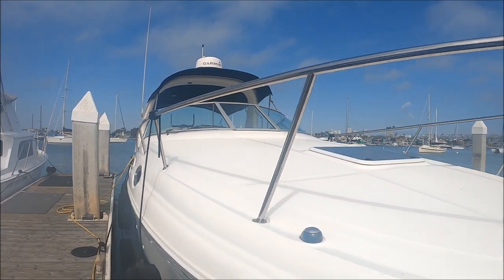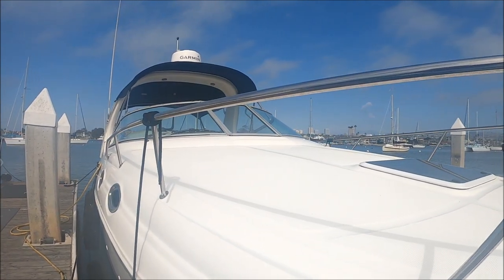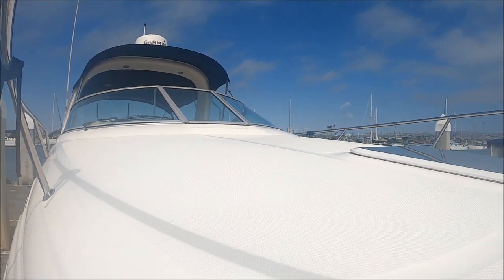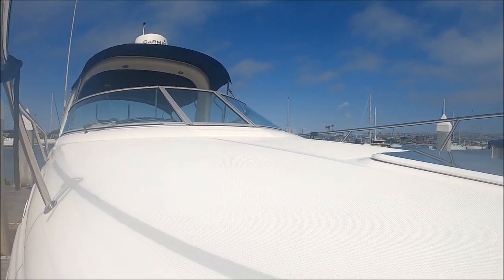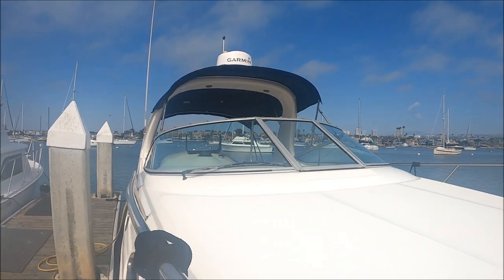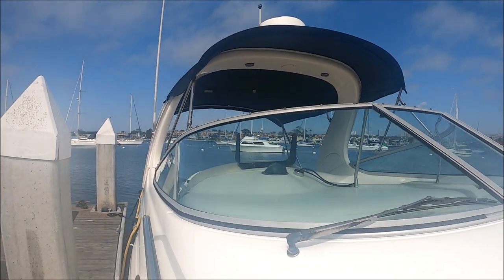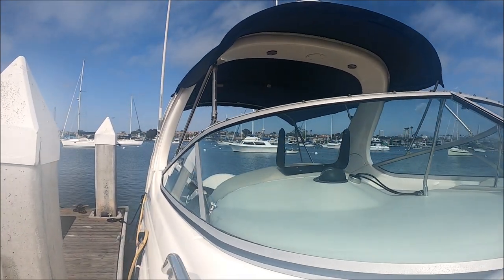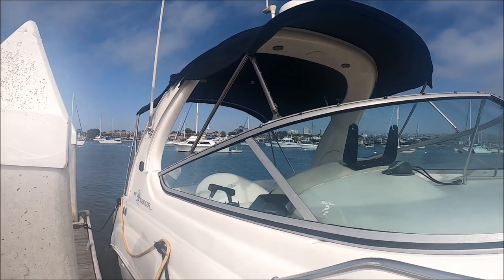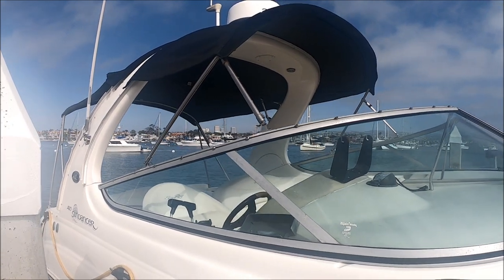Coming down along the side, we see we've got a good stainless steel rail and what I call an LLI, ladies like it feature. Have a pad made and you can lay out here. This foredeck is easily accessible through that centerline window. Coming down, we see we've got that Taylor curved windshield, which is a great feature. Keeps the boat sleek looking.